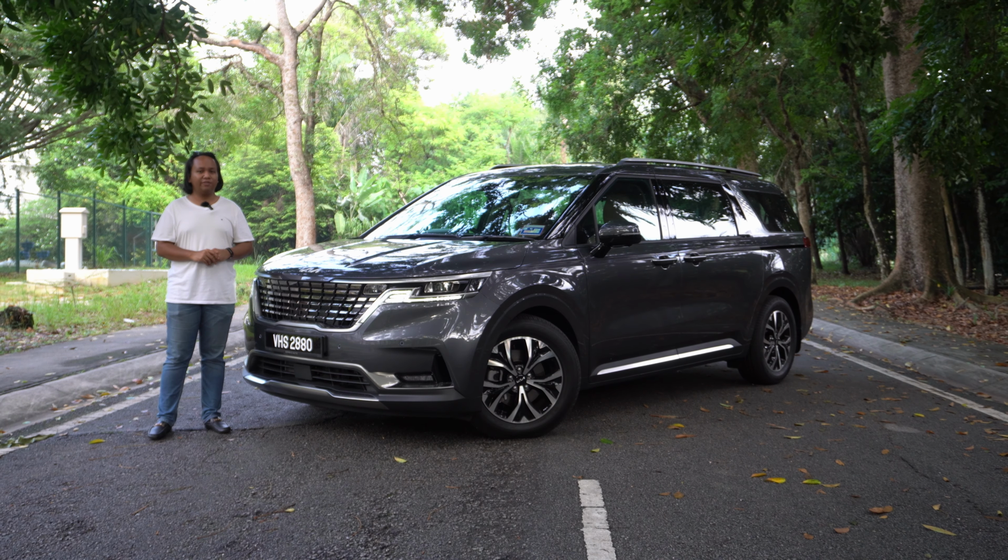Now, this is obviously a good thing, because if you watch our review of the 11-seater Kia Carnival, you'll know that we love the way this car drives. It drives like a big SUV rather than an unwieldy, tall-riding MPV. What that means is this car has excellent road manners, and it's very easy to get along with. And as a result, it's a great car and a great companion.